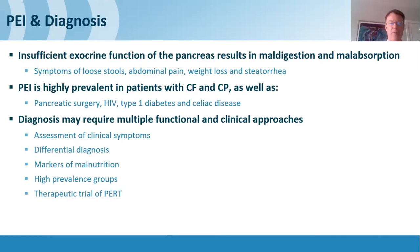Could this be something else? Could this be Crohn's disease? Could this be celiac? Do they have markers of malnutrition? Is it a high prevalence group? And then give them a trial of PERT to see if they fit all that. Give a trial of PERT.